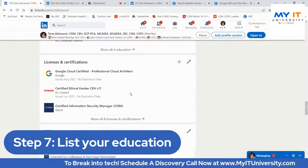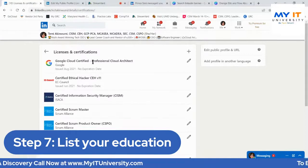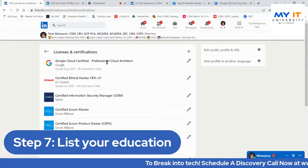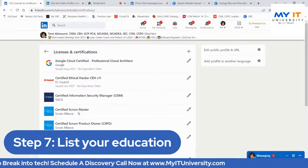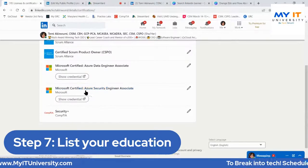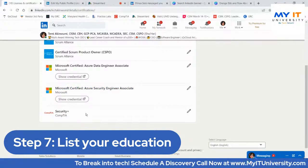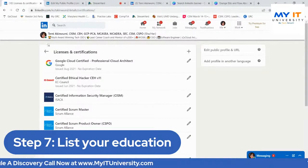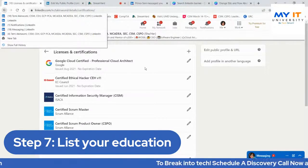And then your licenses and certifications. You can add those here. These are all my certifications. Actually, I don't know if I have all of them, but I have some of them. This is my Google certification, my ethical hacking, my CISM, my Scrum Master, Product Owner, Google Data Engineer Associate, Google Azure Security Engineer Associate, and my CompTIA Security Plus and all of that. They are all here, so you add all of that. You can upload them and do whatever you want on there. So that's certifications and education.